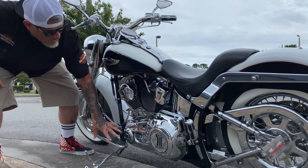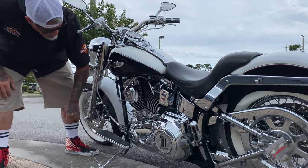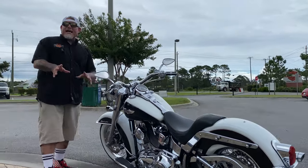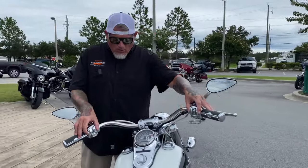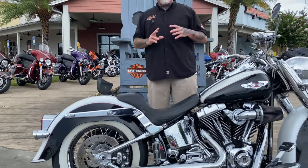It's got Willie G skull stuff all over it. Here on the derby cover, the horn, on the shifters. I mean, this bike, again, loaded out. One thing I kind of failed to mention, it's got chrome forks on it as well. It's got the low slung beach bars on it, chrome controls. It's got the little Corbin Solo saddle on it. Previous owner on this did not miss a lick.